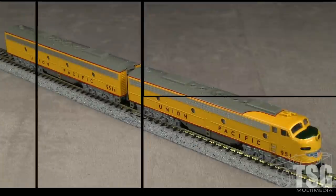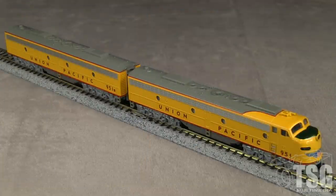Yeah. So EMD also made something called an E unit, which looked kind of like a stretched F unit. Mm-hmm. These rode on six-axle trucks, and actually the center axle on each truck is an idler, so they only have four traction motors. Oh, that's weird. Yeah, that's the way they were made. And these actually had two diesel engines inside.